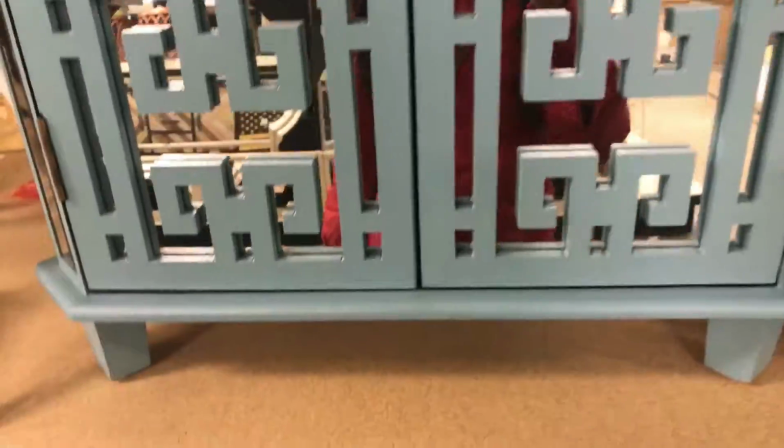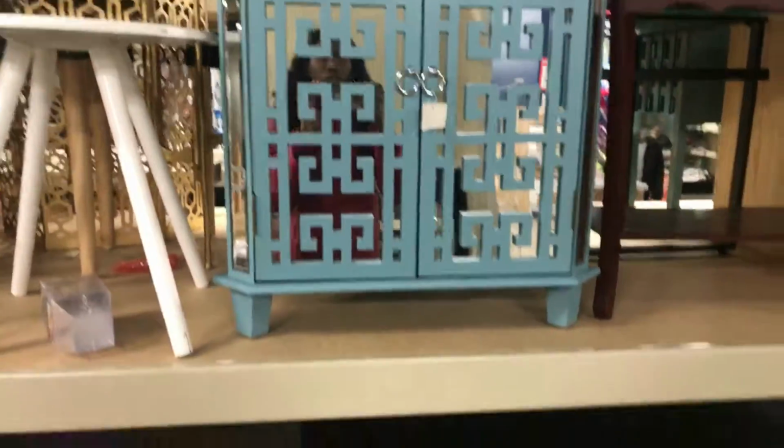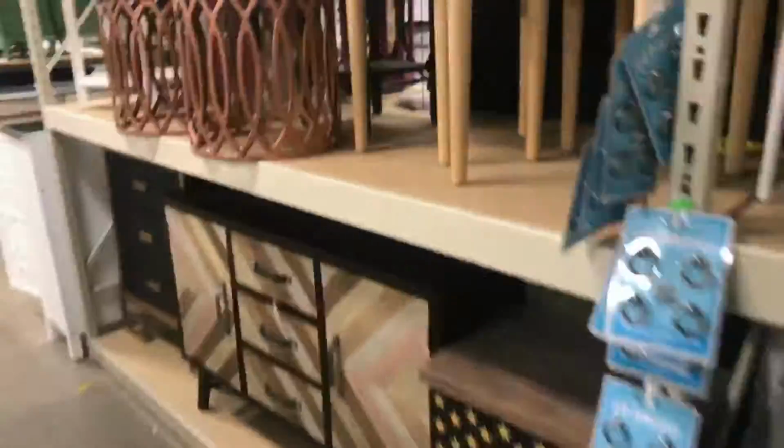I really like this one. And it's on clearance for 25% off. The original price is $169. And it could fit right in the corner, which would be good. But it's really not something I can sit at and do any work, really. So that's the only thing. So, yeah, let's keep looking.